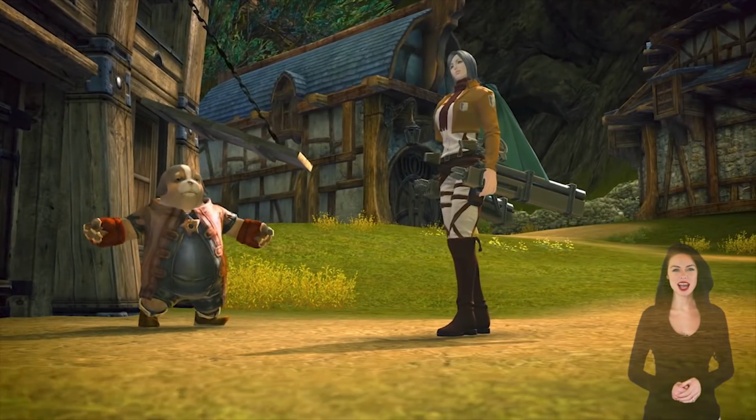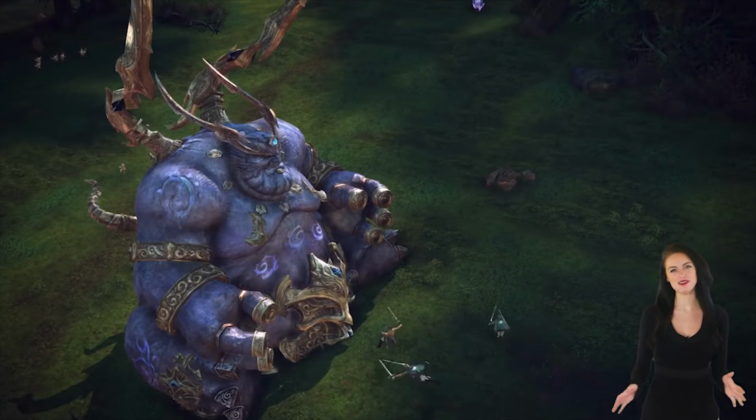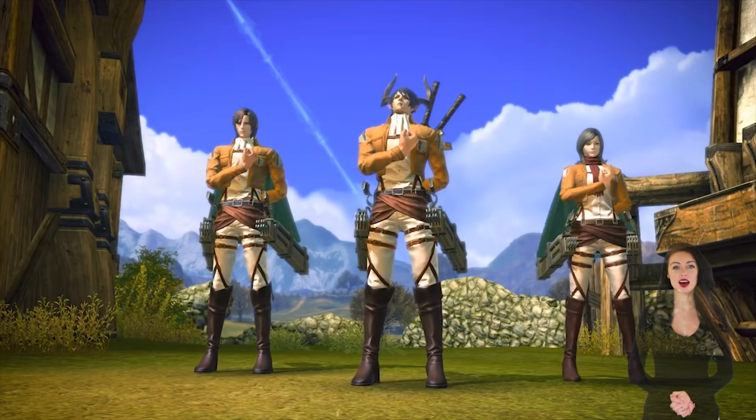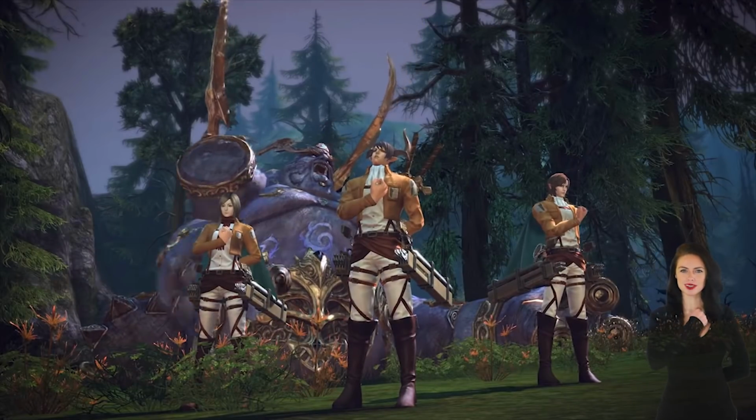Games. TERA meets Attack on Titan anime with a giant monster hunting event and cool new skins or consumables, because everyone needs more Mikasa and Levi. Plus, costumes feature special emotes.